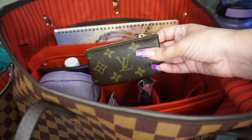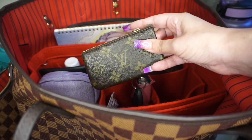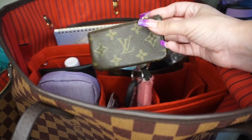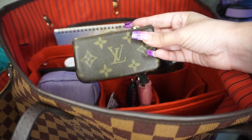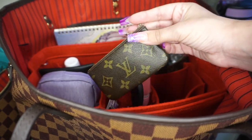Next is my Louis Vuitton key pouch. Inside I keep my ID, a debit card, things like that, things pertaining to my car, or if I want to just run out of my house with my keys, this is perfect for that. Hanging off of it, I have my key fob and some mace.